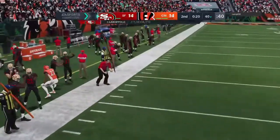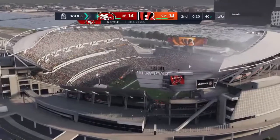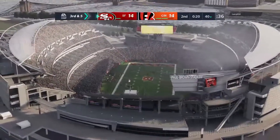This one into the hands of Kittle, the tight end. And he'll go out of bounds, it looks like, right at the 40. 4 yards on the completion, and it sets up a 3rd down.